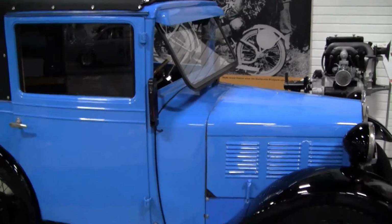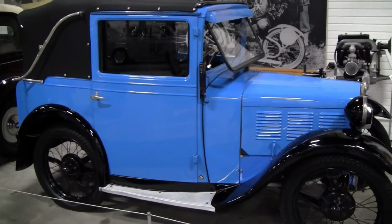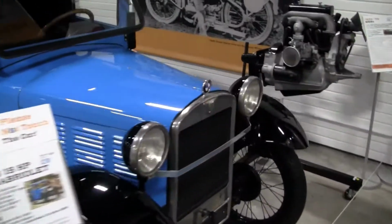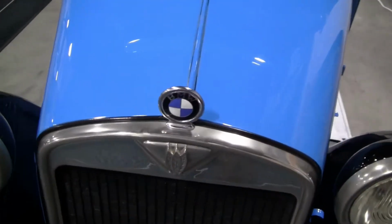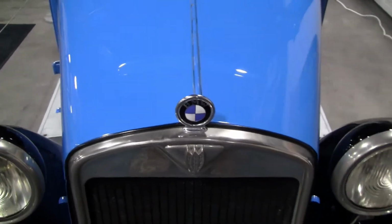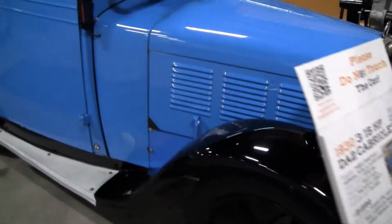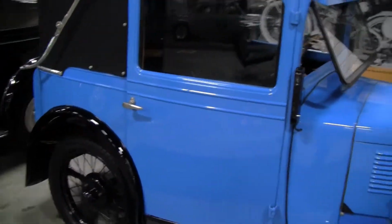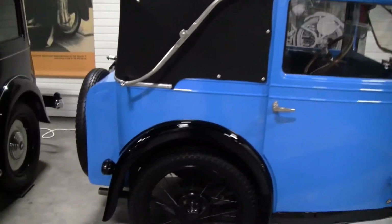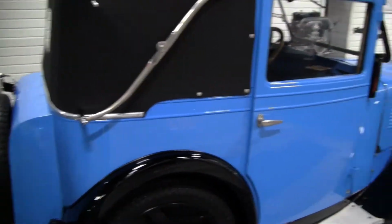The 3/15, introduced in the summer of 1929, was the first car to wear the Bison Blau, the white and blue BMW roundel above its grille. The cabriolet in front of you was built in the Eisenach factory a year later in August 1930 and delivered to the dealership in Dresden, where it was sold to a group of medical doctors in Leipzig, about 60 miles away. The motoring doctors used the little car to call on patients and deliver medical services in the region. It remained in civilian hands, survived World War II, and came to the U.S.